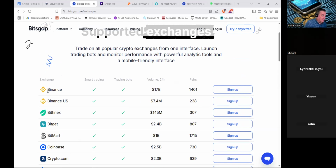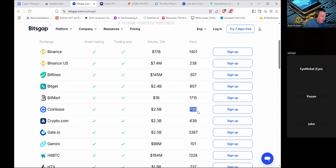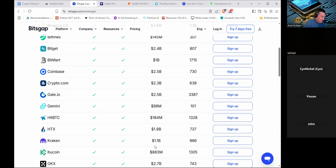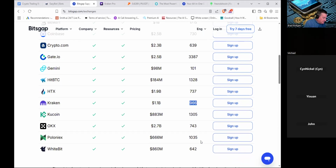So Binance has always been the big boy. This is Binance.com that's supported the most. Here in the US, we only get 238, it's just kind of not a whole lot. Oh, Coinbase, holy cow. Coinbase, dang, that's a lot. Now, when I started with Coinbase, they supported 4 coins. It was Bitcoin, Bitcoin Cash, Litecoin, and Ethereum. That was it. Okay, so Kraken's not bad. They've got almost 1,000.